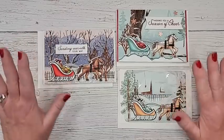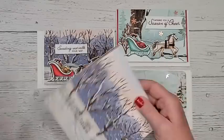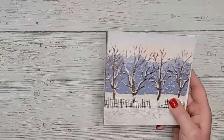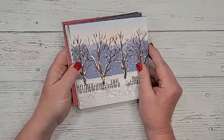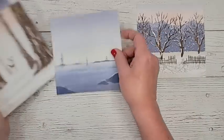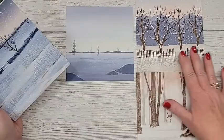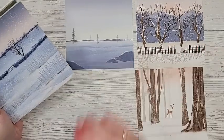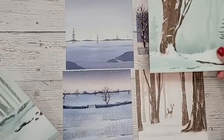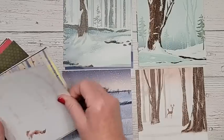Let me tell you, though, star of the show for the One Horse Open Sleigh is the Designer Series paper pack. I want to go through this quickly to show you. There are 48 6x6 sheets, and I'll start laying out some of these background patterns or scenes. I'm not sure, I guess you'd call them a scene, right? I'm just going to lay them out quickly, 4 at a time, to show you. Look at these amazing designs.